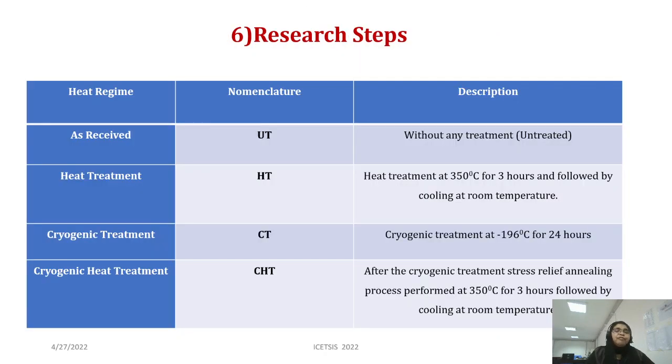Research steps: there are 4 different criteria that have been tested here. UT means as received or without any treatment. HT means heat treatment at a temperature of 350 degrees centigrade for 3 hours, followed by cooling at room temperature. CT means cryogenic treatment at minus 196 degrees centigrade for 24 hours. CHT means after the cryogenic treatment, the stress relief annealing process is performed at 350 degrees centigrade for 3 hours, followed by cooling at room temperature. These are the 4 different nomenclatures that have been tested in this research.